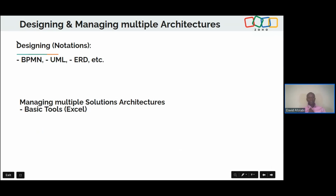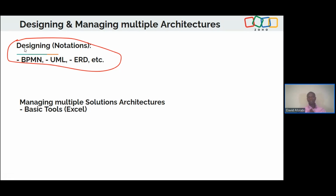So like I was saying, there are quite a number of different notations that you have in creating architectures. One of such is the BPMN. Another one is the UML, and then, contextually or mostly used when you want to model data architectures, you have the ERP.